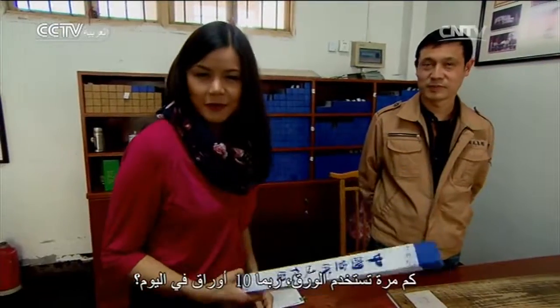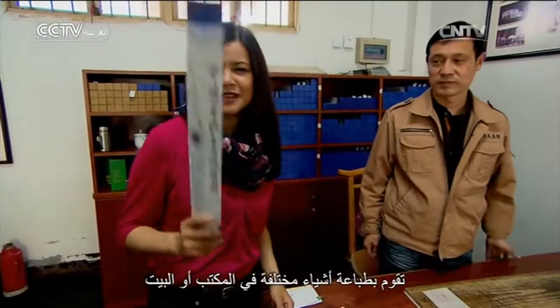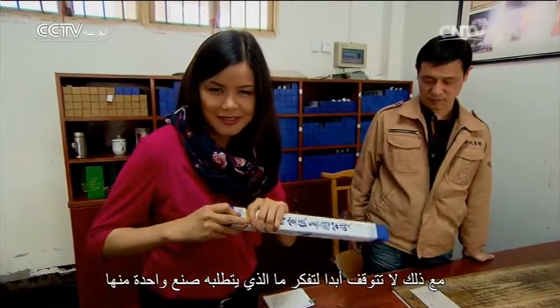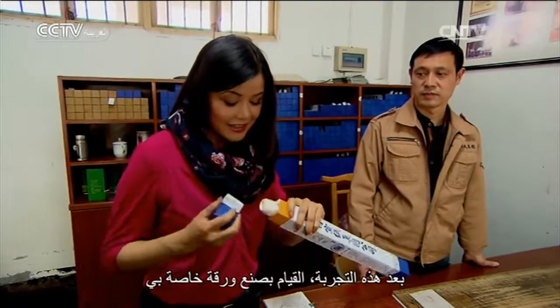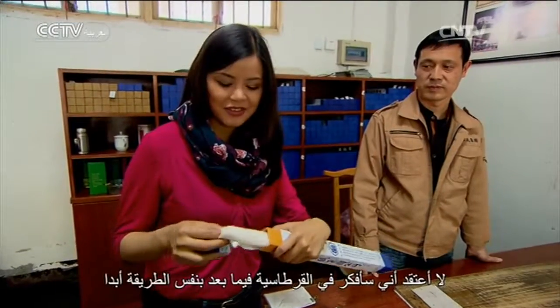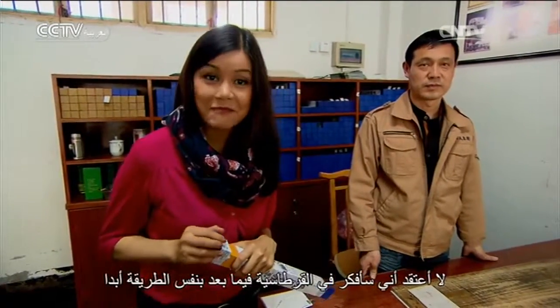How often do you use paper? Probably 10 sheets a day. You print out all sorts of things at your office or at home, but you never really stop to think what goes into making one. And this experience of making my very own piece of paper, I don't think I'll ever look at stationery the same way again.